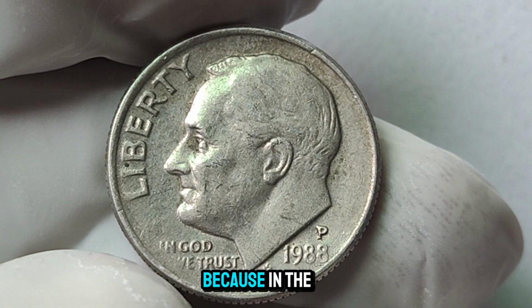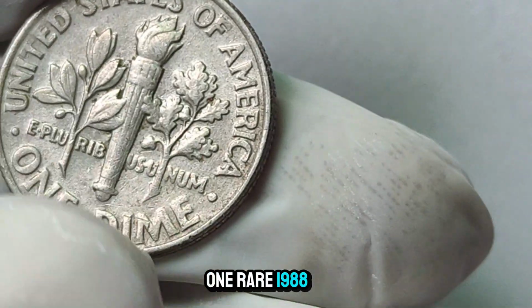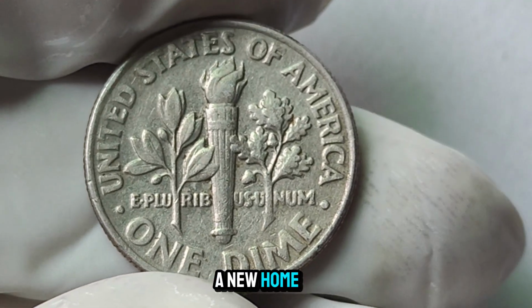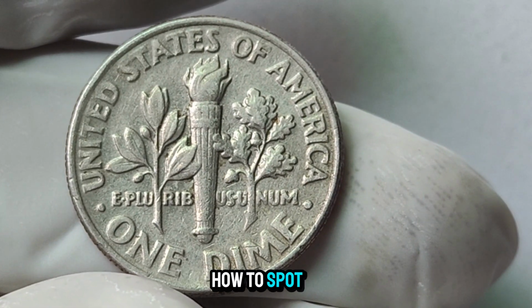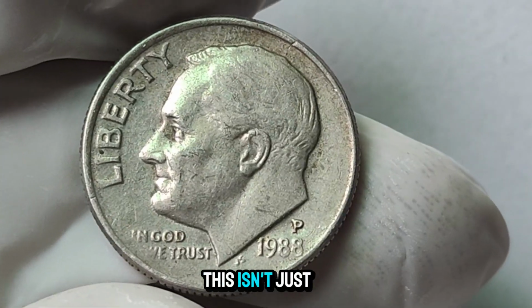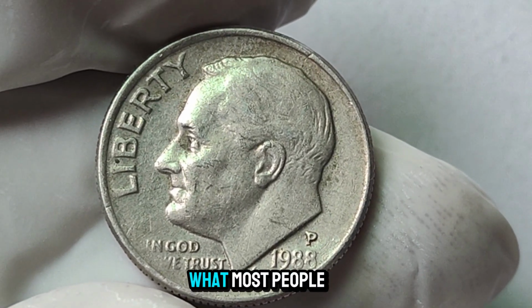Stick with me, because in the next few minutes, I'm going to show you exactly how one rare 1988P Roosevelt dime could be your ticket to a new life, a new home, maybe even early retirement. And by the end, you'll know exactly how to spot the valuable ones and how to sell them for top dollar. This isn't just about coins. It's about opportunity. It's about knowing what most people don't.